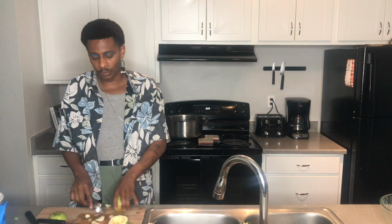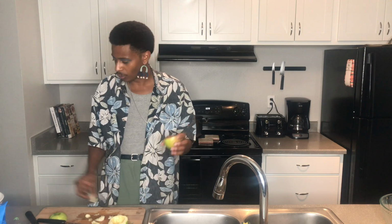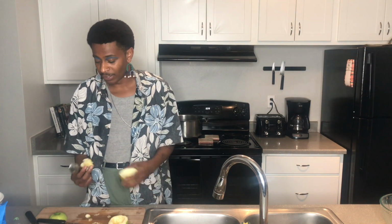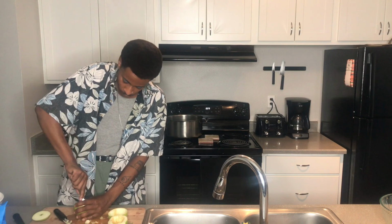Now you're gonna scoop the majority of the apple inside out. After you take out the core and everything, you're gonna save the parts that you are scooping out and put that aside because you're gonna use it to fill these back up.